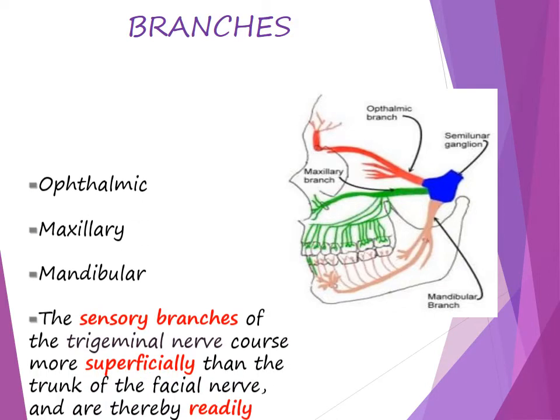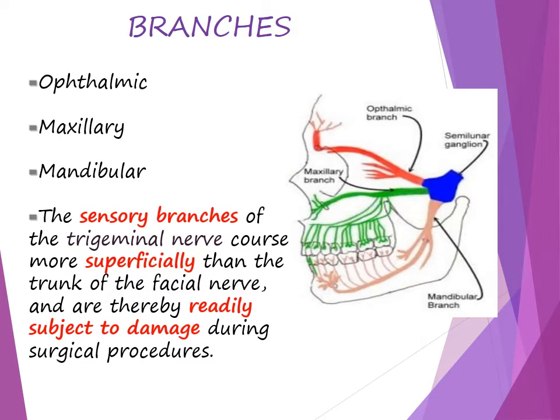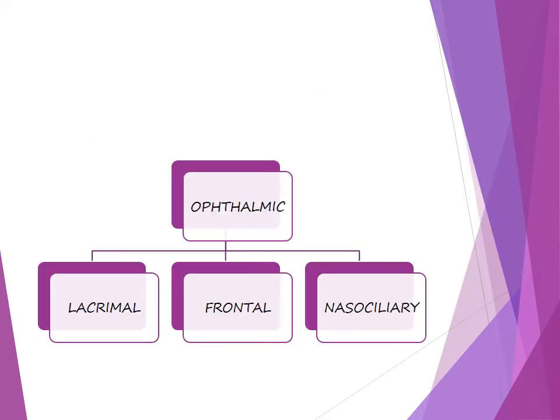The sensory branches of the trigeminal nerve course more superficially than the trunk of the facial nerve. So they are more readily subject to damage during surgical procedures. Ophthalmic nerve is the smallest division of the trigeminal nerve. It gives off three branches, the lacrimal, frontal and nasociliary.